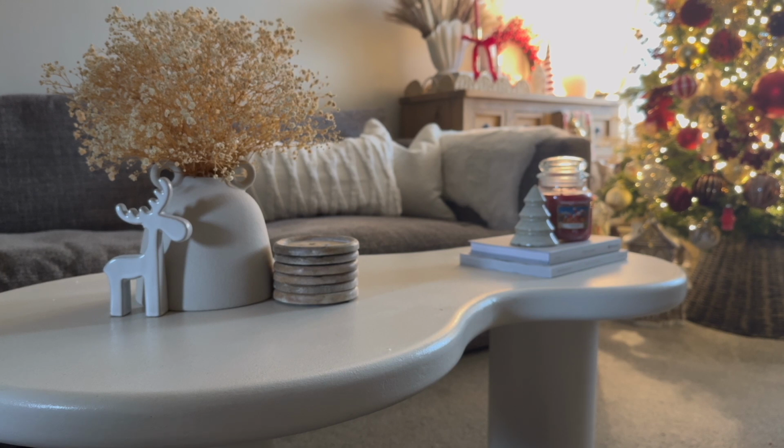I didn't want too much going on here because there's going to be people coming round and having drinks and stuff, so we don't want too much to clutter up the coffee table. So I think I'm going to leave it like that and then move on to the next room. I think I'm going to do the entryway next because I have such a good idea for it.